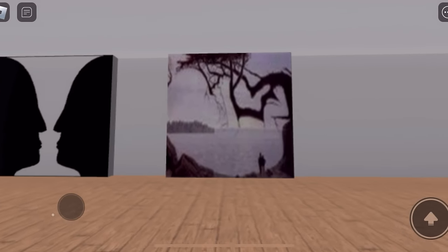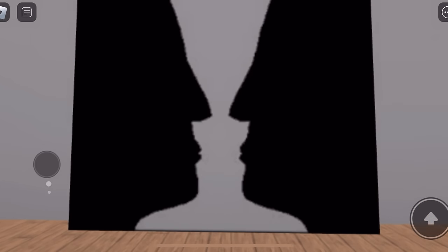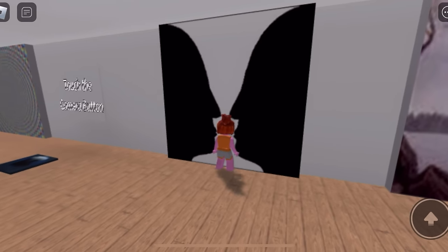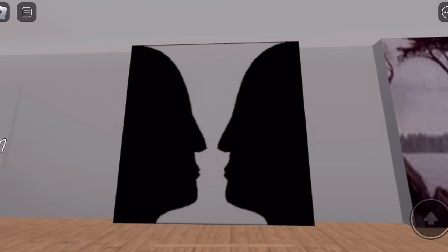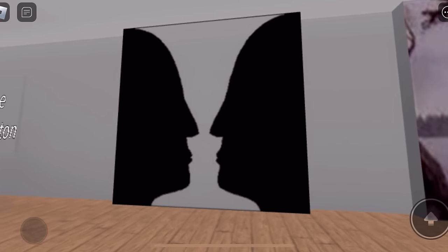This looks like an animal on water. Or is it this? Is that an alligator? Or is that just an island? This one is two people about to kiss each other. No lips touching. That is too inappropriate. Cover it. If you focus on just the white, it looks like a lamp. But if you look at the black, then they're kissing.